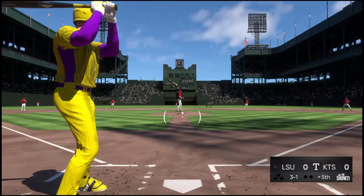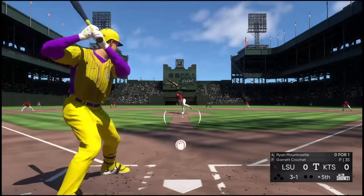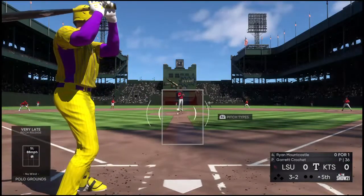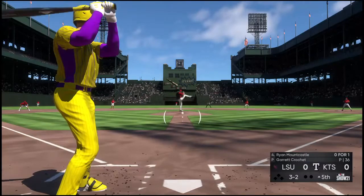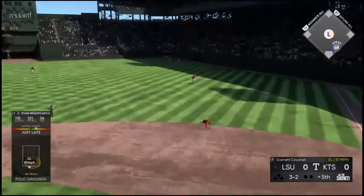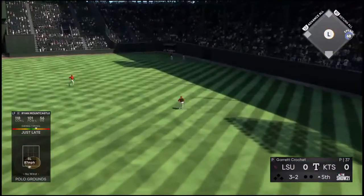Time to wake up the offense right here. 3-1 count, all in on something over the heart of the plate. 3-2 now. Into the windup, ready with the payoff pitch. And that finds its way through for a base hit.